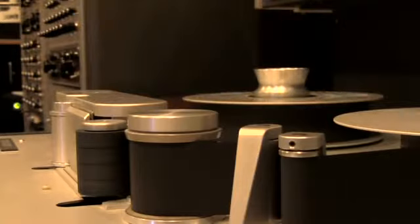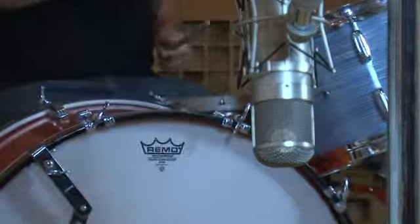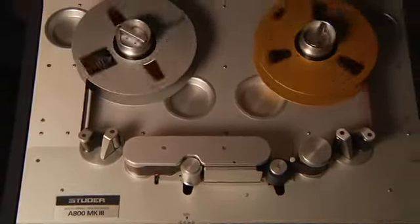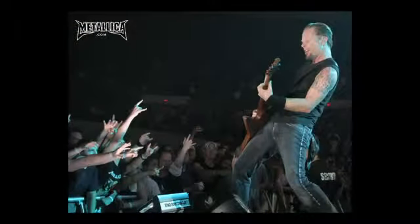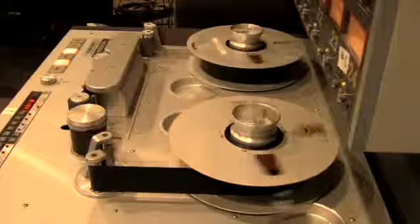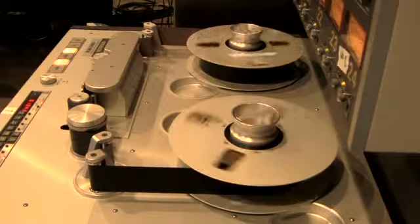For more than 30 years, artists and engineers have been drawn to the warm sound, punchy low end, and overall presence of the Studer A800 multi-channel tape recorder. The sheer number of albums recorded on this legendary 2-inch tape machine, including classics from Metallica, Stevie Wonder, Tom Petty, and Jeff Buckley, serve as shining examples of the musicality of analog tape.